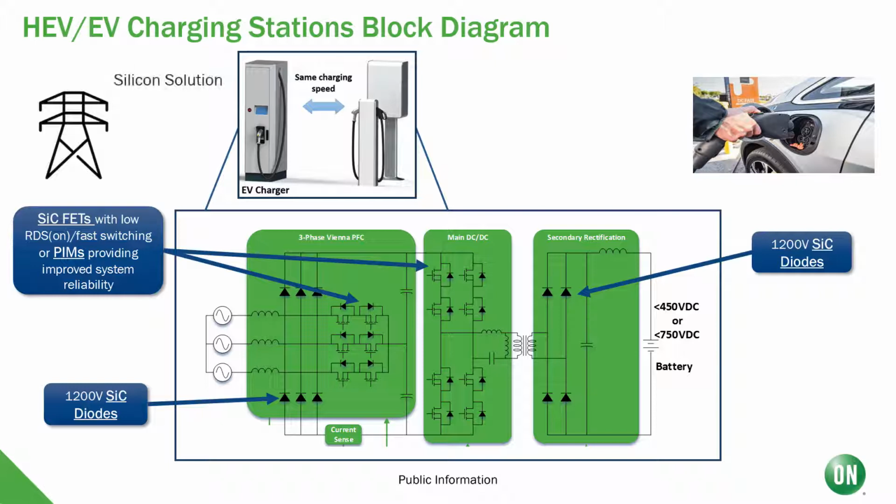So a silicon solution is a very big charger. It's usually more mechanical with relays versus a SiC solution, which is 10 times smaller, 60% less power used during the charging phases itself, and it's able to achieve a 99% peak efficiency.